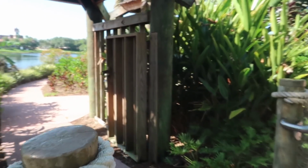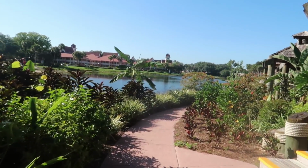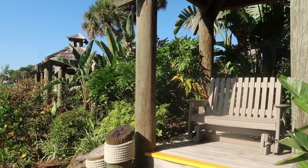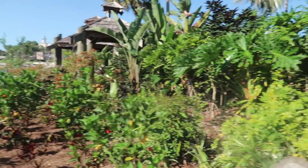About halfway across, there is just the Caribbean Cay itself, which is a bunch of seating areas and little walk through. Ooh, that one would be a bad spot. Oh, that's a rocker. But the sun is like right in your face.